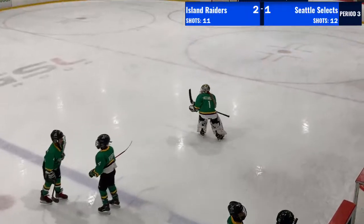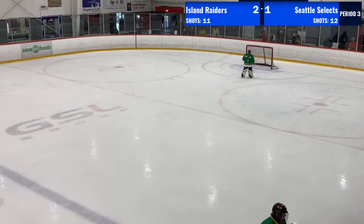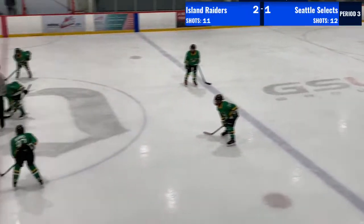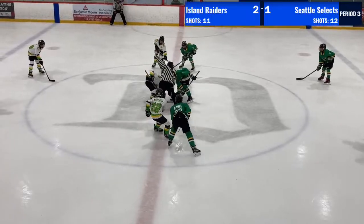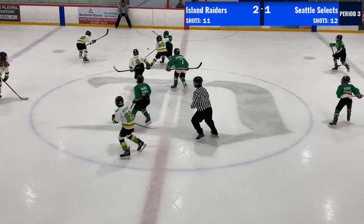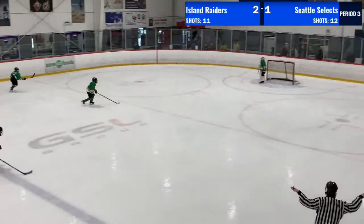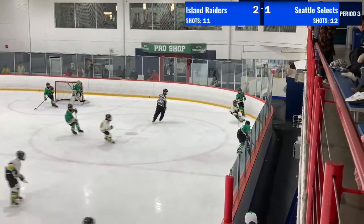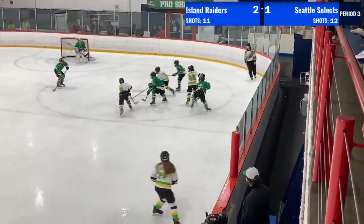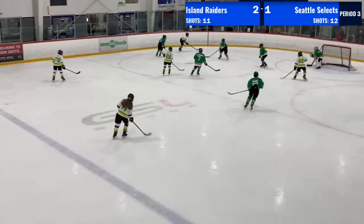Heading down to the end where she started. Sorensen on the draw there, and it's played into the Raiders zone. That'll be Kerr who plays it up the wall. But Raiders need to be careful because Seattle's all over them.